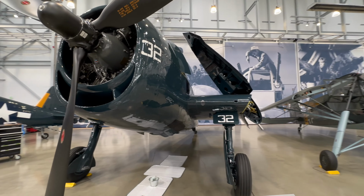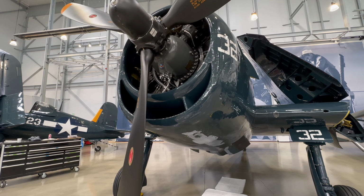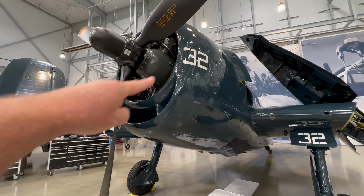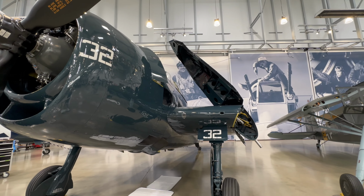Gentlemen, Hellcat. This one looks pretty beat up on the nose there. The outside of the cowl looks pretty original. It is beat up, but she's got a real fresh coat of paint on her.